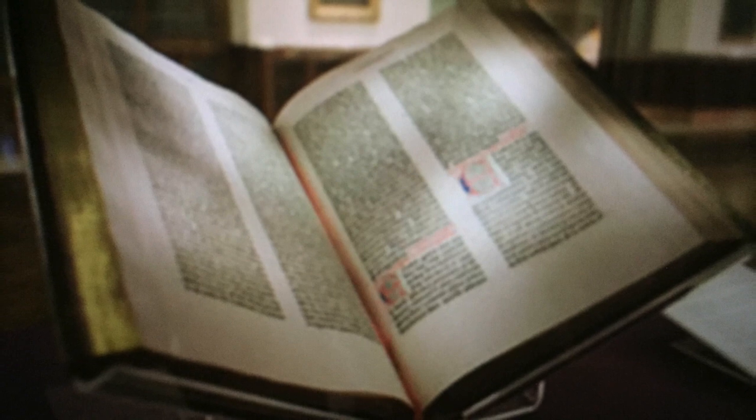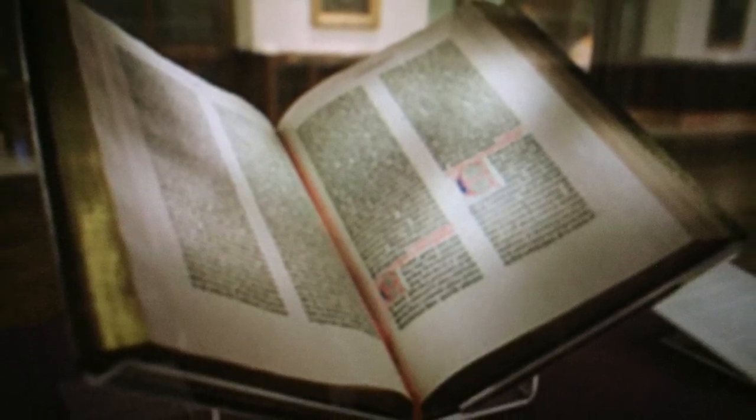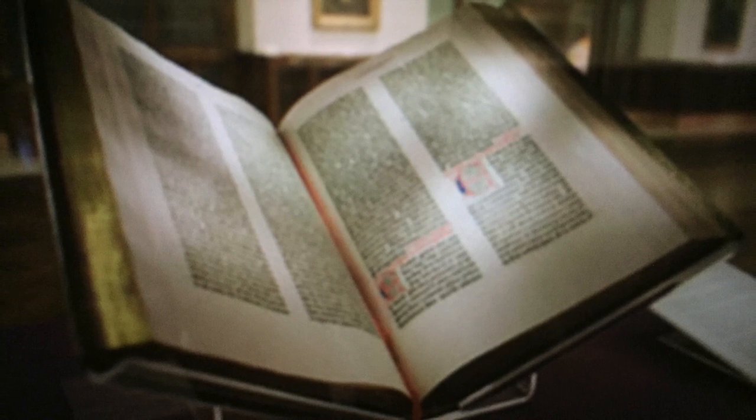Of course, we can't forget about Johannes Gutenberg's printing press in 1440. He's known for the Gutenberg Bible in 1454. It's also known as the 42-line Bible. However, the first print of the Bible was 40 lines, but he found out he was able to save money with 42 lines.